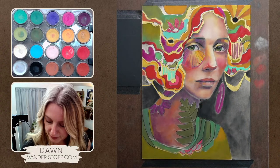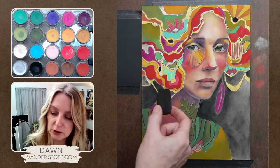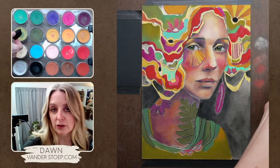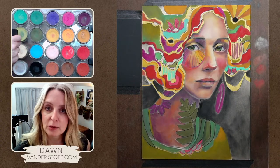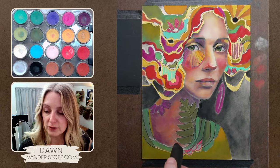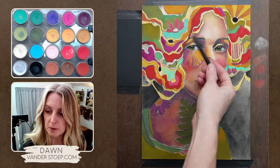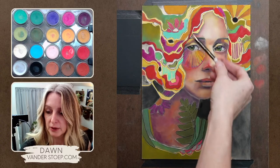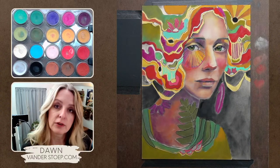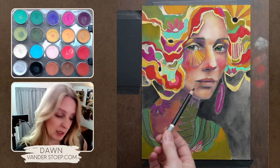I have my Diane Townsend extra dark, and these are definitely harder than your Pan Pastels. All the stick pastels are harder than your Pan Pastels. But if I was using the pastel pencil, this Carbothello pencil is about as dark as the extra dark Diane Townsend. So if you just have pencils, you can get that same value scale.